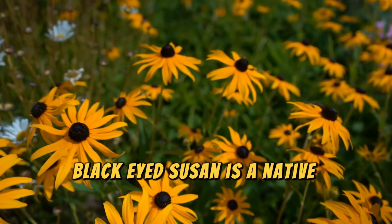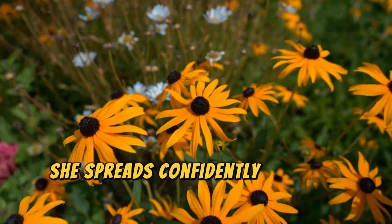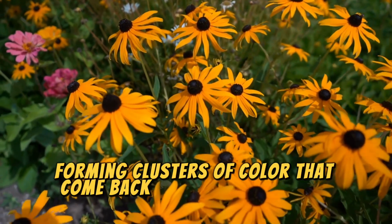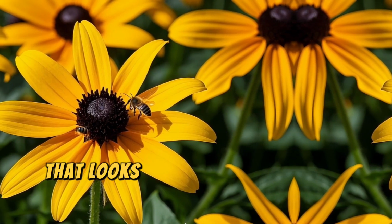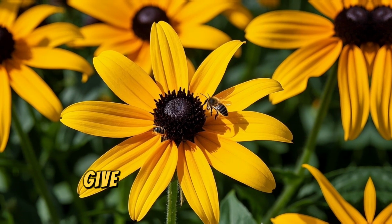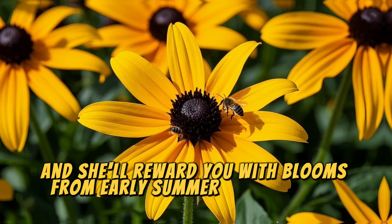Black-Eyed Susan is a native wildflower with serious stamina. Once she's rooted in, she spreads confidently through both self-seeding and rhizomes, forming clusters of color that come back stronger every year. And let's be honest, who doesn't love a plant that looks this cheerful and asks for almost nothing in return?